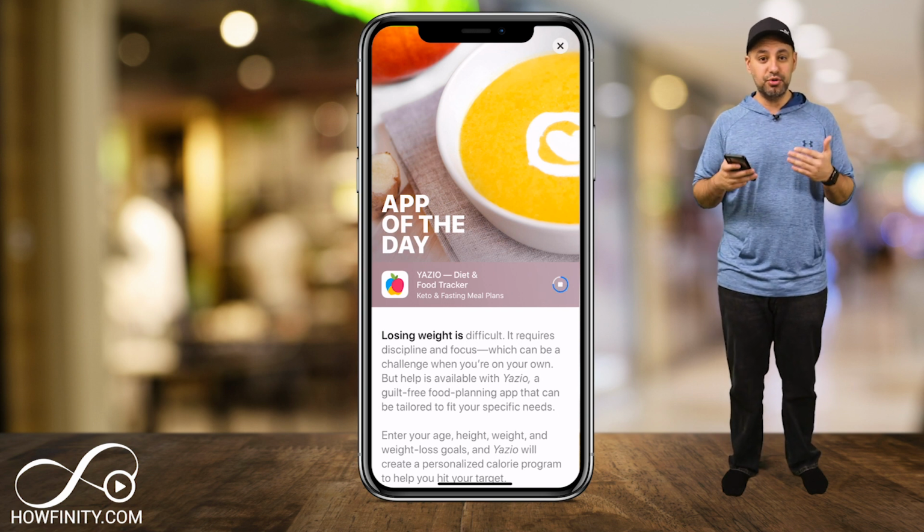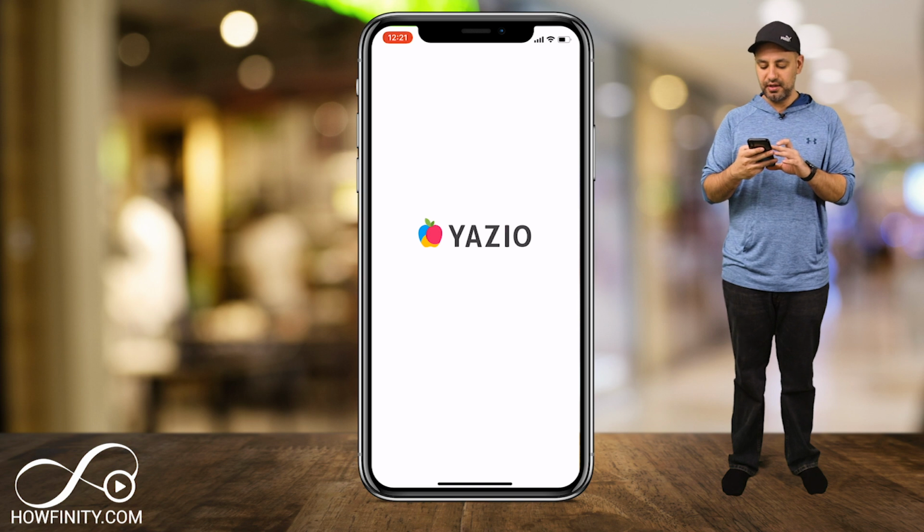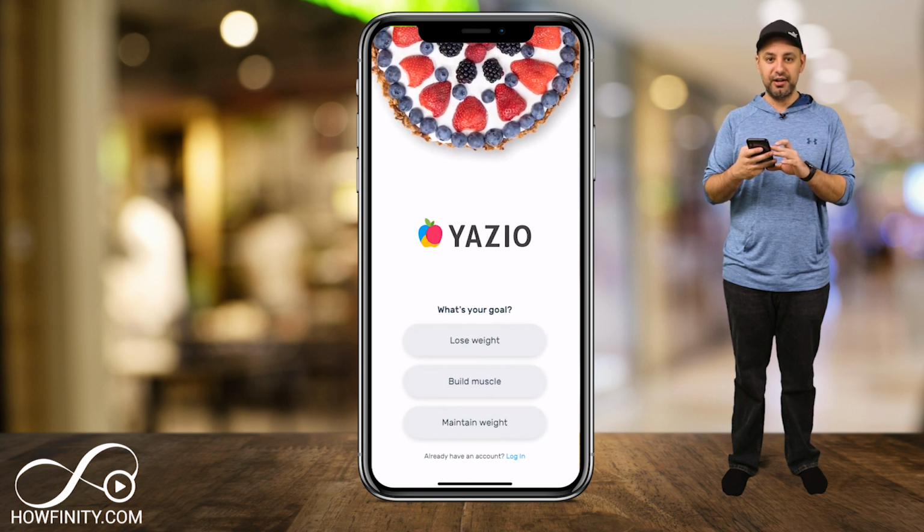I want to show you how to use it, how to track your food. I did use it for a couple of days. It's really pretty straightforward and it was an app of the day this week. Let's jump in and download the app and I'll show you how to do all that.